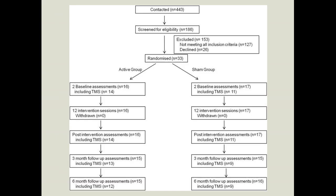And that's the flow chart of the intervention. So we contacted a little bit around 450 participants. We screened all of them, and then we identified the people who could be randomized. We excluded about 153, leaving 133. See how it can be quite difficult to recruit. Out of nearly 500, you can only get about 33 participants.